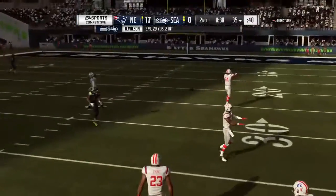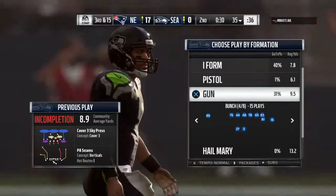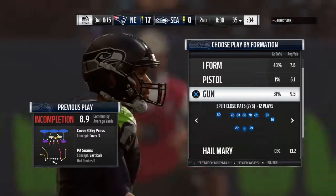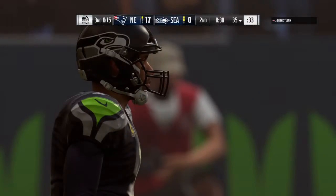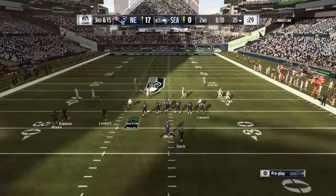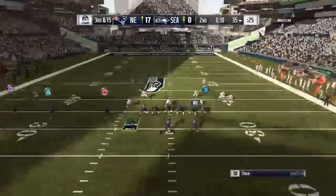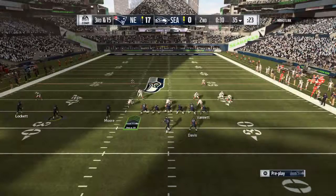It's incomplete. Took a shot, couldn't connect. This defense has been very disruptive early on as they force another one to go awry. Seems to be the front and the back end. Pass rush, they've been able to get home, and they're taking the ball away in coverage as well. I love how you put it together. The front and back working in sync, only way to play good defense.